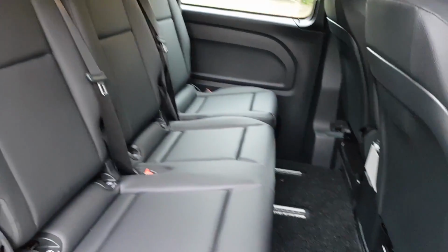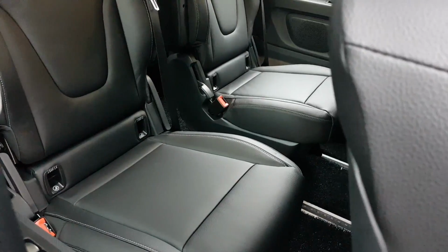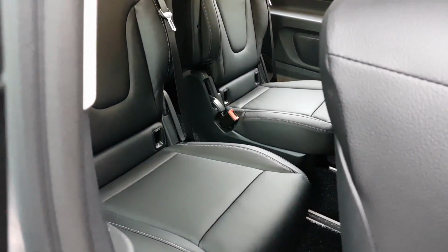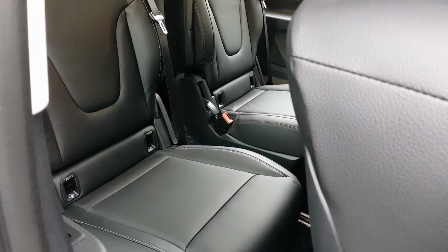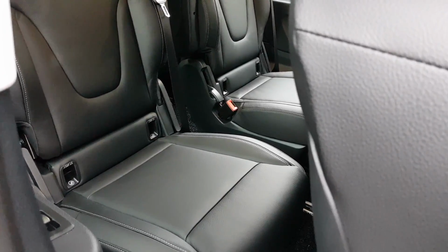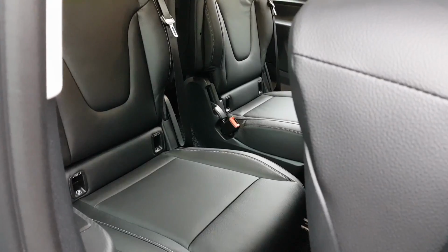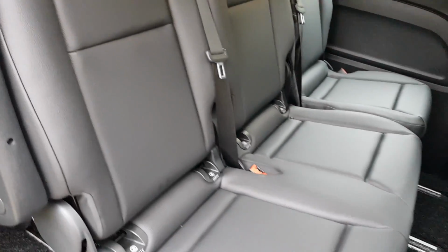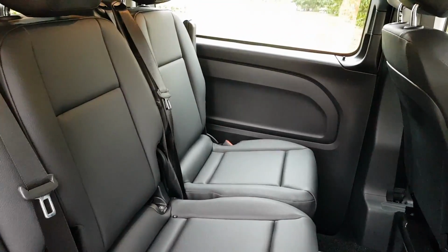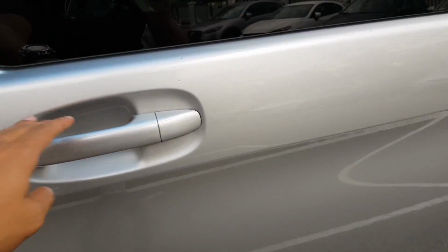sides get power doors. And in terms of ISOFIX, 1, 2, 3 and 4. 4 ISOFIX child seat mounts. So if you have 4 kids and the eldest is 5 years old and the youngest is 1 year old, you can put them like that. So you can put the 2 elder ones behind and the 2 younger ones here, and then maybe your helper to sit there. Perfect.